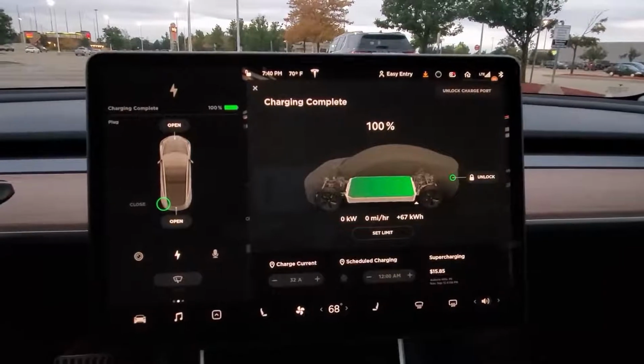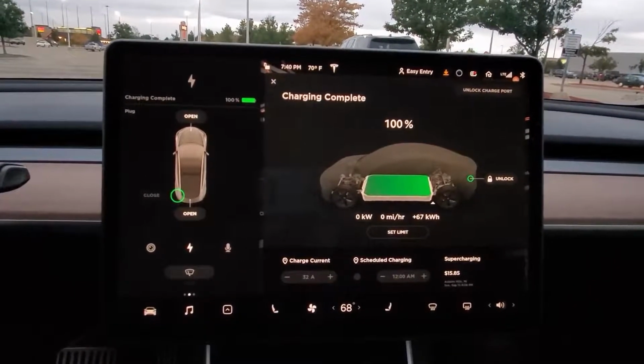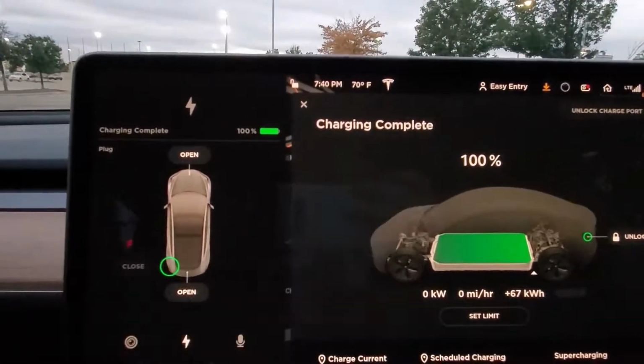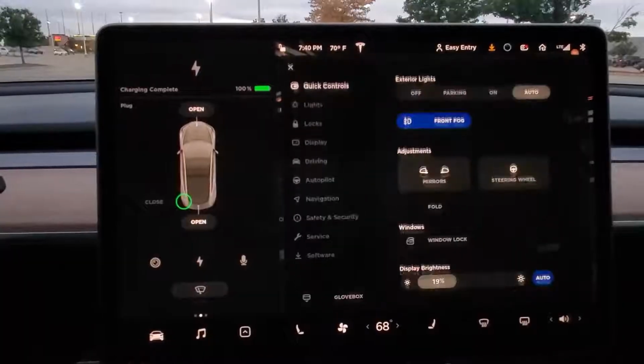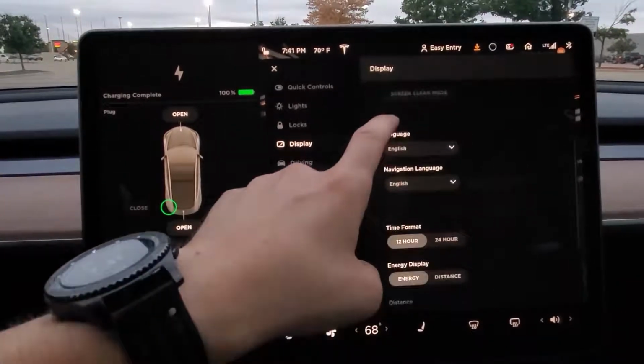Okay, charging is finally complete. That took forever. You can see my screen turn black because of the sunset. But anyway, we're at 100%. Charging complete here at the supercharger. Just to prove to you, I am here. So drum roll. Let's go here and see how many miles we got.